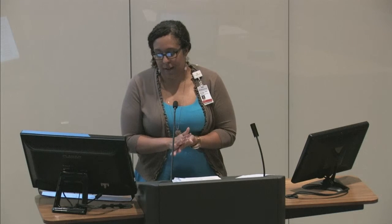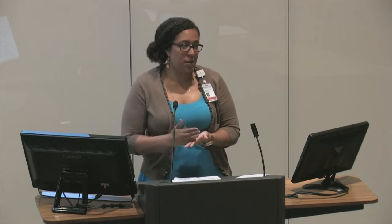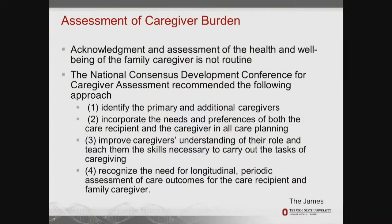And also just recognizing that one check-in isn't enough, that we should be consistently checking in with caregivers along the trajectory just to make sure that they're doing okay, or checking in to see if they need something different or if needs have changed.